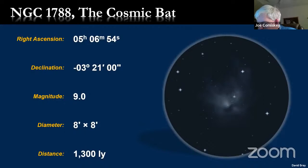Anyway, it's found above the northeastern border of the constellation Eridanus, the river, about 1.5 degrees north-northwest of the third magnitude star Beta Eridani. It's contained in a keystone of 10th and 9th magnitude stars. The brightest area surrounds two 10th magnitude stars aligned approximately east to west and a wide north-south pair of 12th magnitude stars between them. I should be pointing these out, but I'm not.